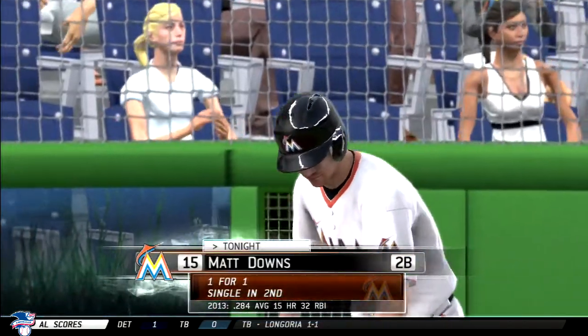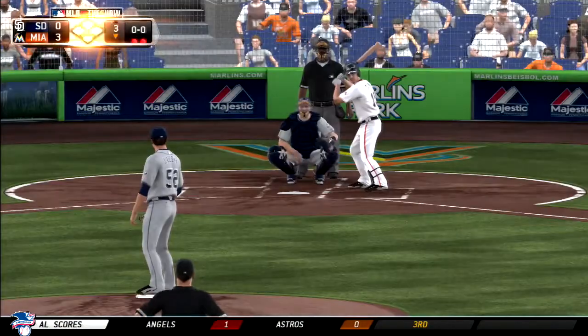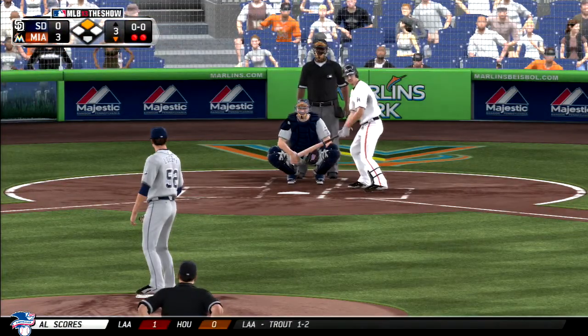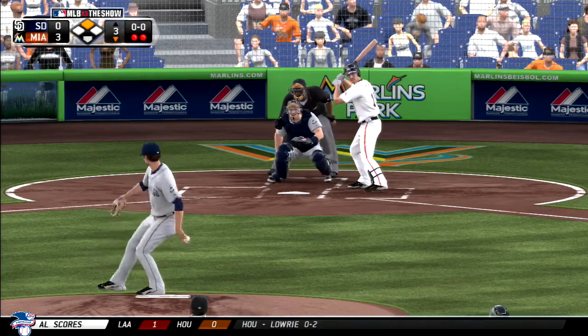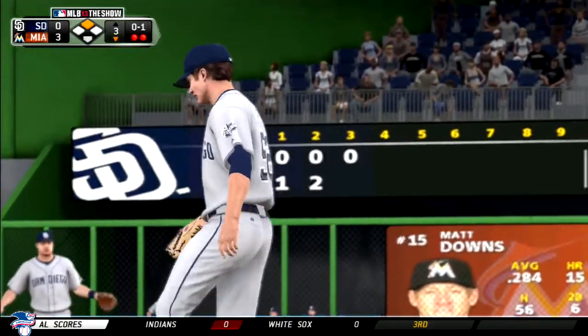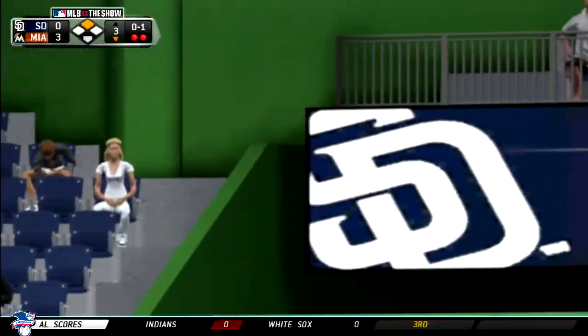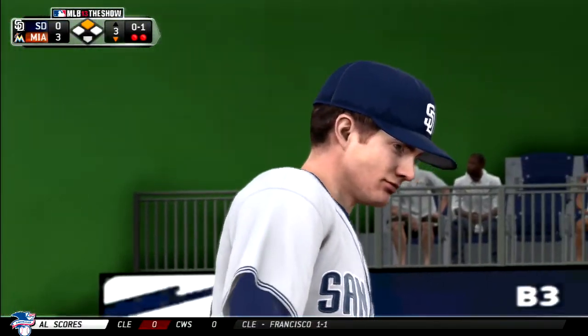Matt Downs will stride in again. He singled and later scored his first time. First pitch on the way. Called a strike on the outer half, 0-1. Probably his best located pitch so far. Right on the outside corner, and that's the spot he's going to need to start finding.